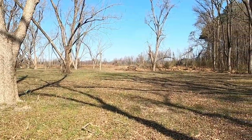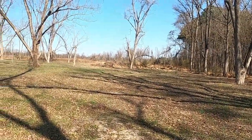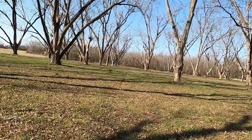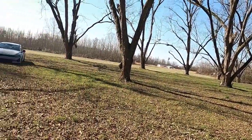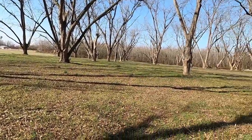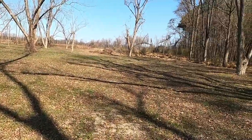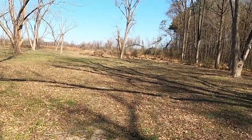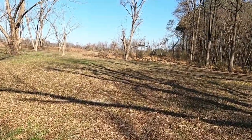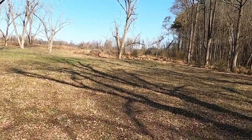We're at the farm. This is my pecan orchard that I was telling everyone about, that I cleaned up. It had grown up so bad. I couldn't get my camera out fast enough, but right there on the other side of that tree, there was a big coyote this morning. I mean big, the biggest coyote I've ever seen.